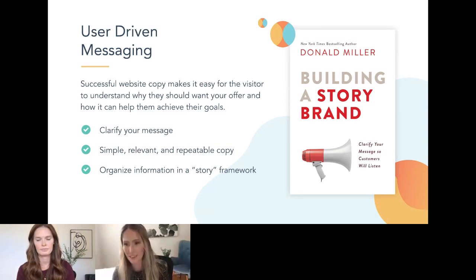So again, we're big believers in the StoryBrand ideology, and one of the main points that this book gets across is make sure that you organize your information in a story framework and set the visitor as the hero of the story, as the main character. So really, when you're putting together your website content, think of it as if you're writing a story about how your offering can help the user, the visitor, achieve their goals. Keep in mind that you want to, again, choose verbiage that sets the user at the center of the story and makes it about them versus about you.